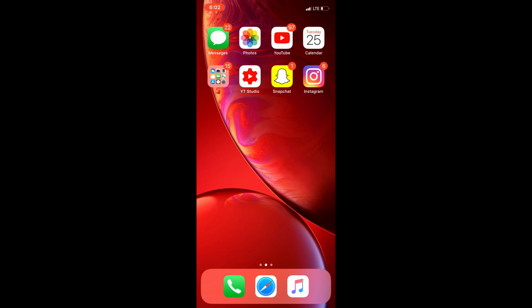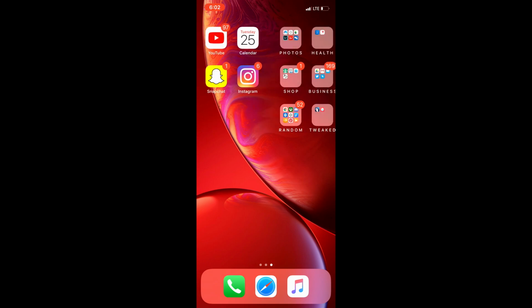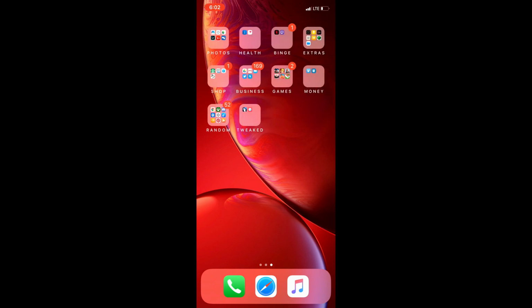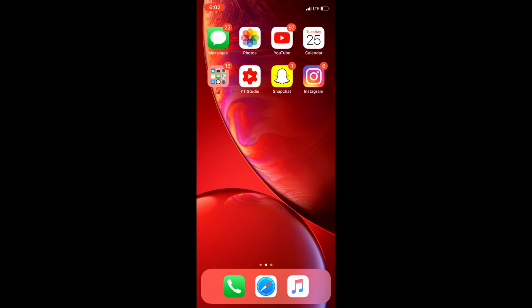So before I start, I just want to show that my phone is actually very organized. I have a lot of folders. They're very organized. They have all the certain apps that I would need in little genres. But so first off, I have messages. Now I'm not really gonna go in too depth on the messages. It's personal stuff right there, I guess. Then we have photos. Again, don't want to go in depth too much on the photos.